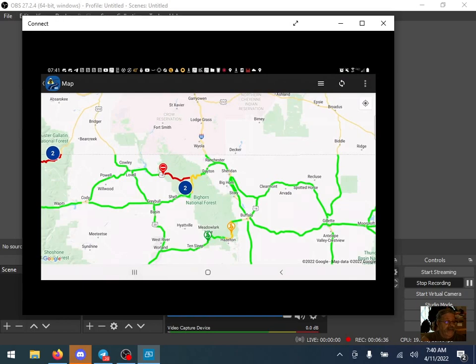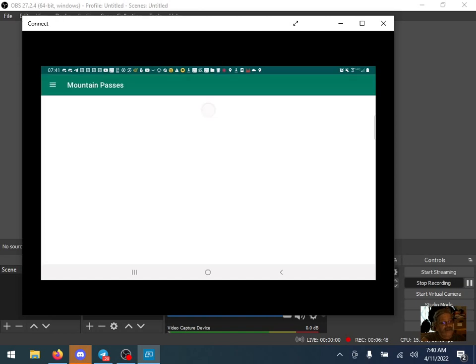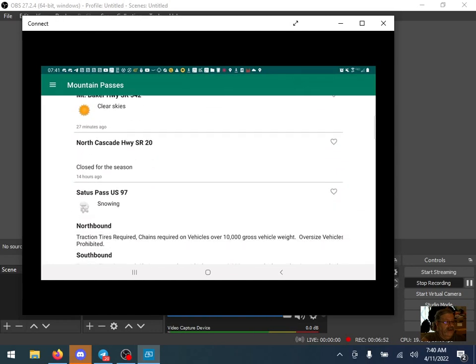Okay, getting over here to one of the other ones. We'll bring up the pass conditions for Washington here real quick, once it decides to load. Loading. Okay, there we go.